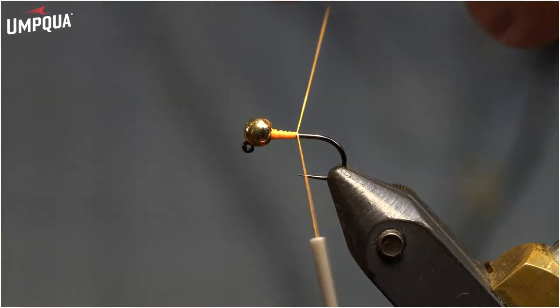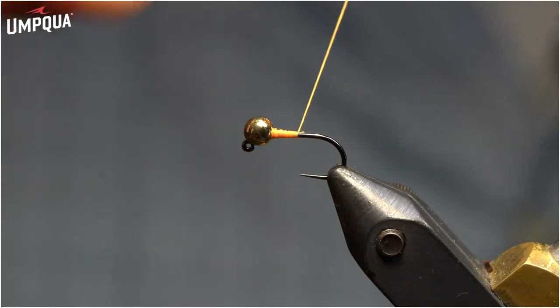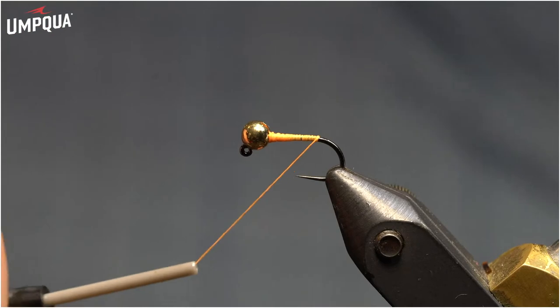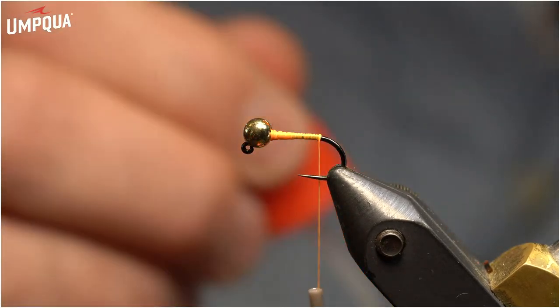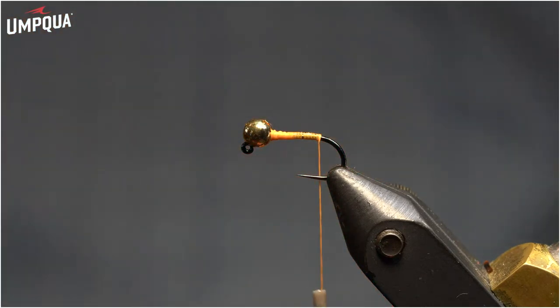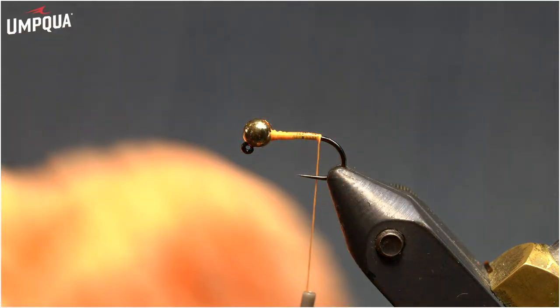Once I have that done, I'm going to cut my little tag. Then I'm going to put a base of thread down the shank of the hook. Super advanced. So once I have that there, I'm going to put a dab of crazy glue on my thread. And then I'm going to use this material called Ecstasy Yarn. I believe this is the salmon color, fluorescent salmon.